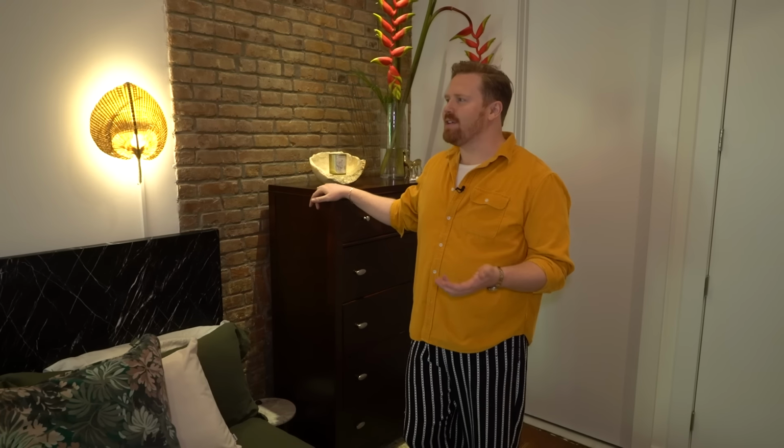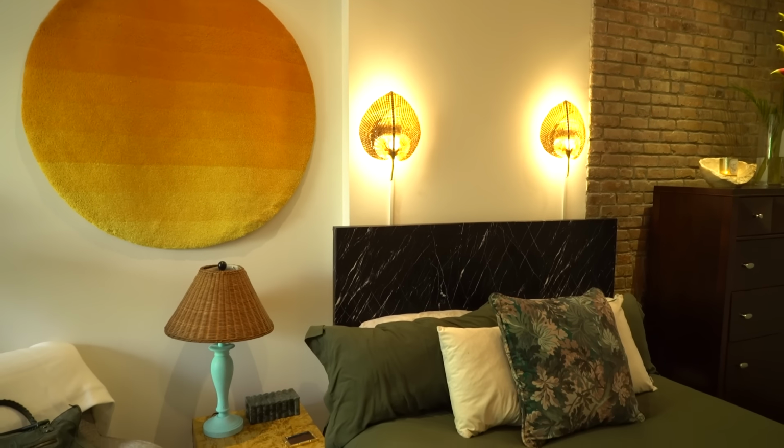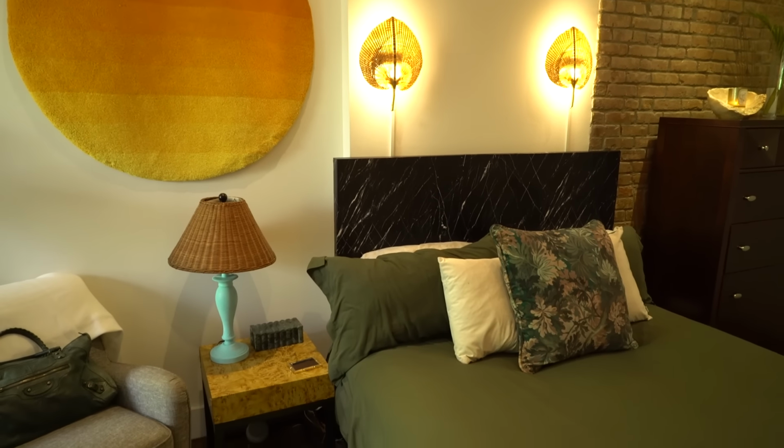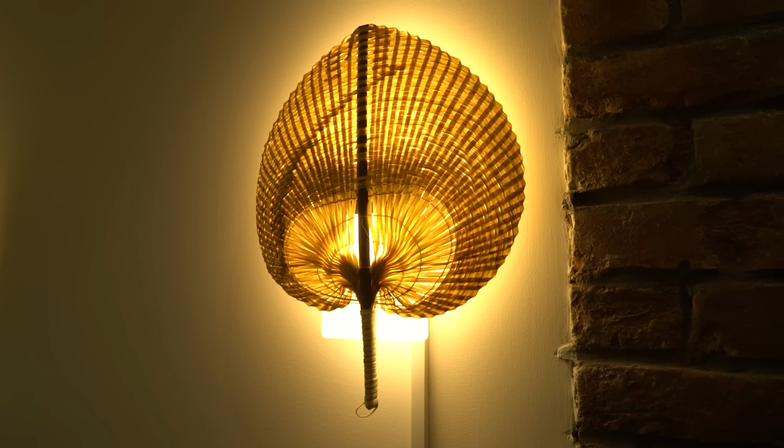And then something else that I thought was really cool that I've always really loved are Ingo Maurer's Uchiwa fans. So I do not have the budget for those at this point, but did my own interpretation of these here in terms of the sconces, because again, the big light is the worst light. So you want to make sure that you have a lot of ambient light around you.